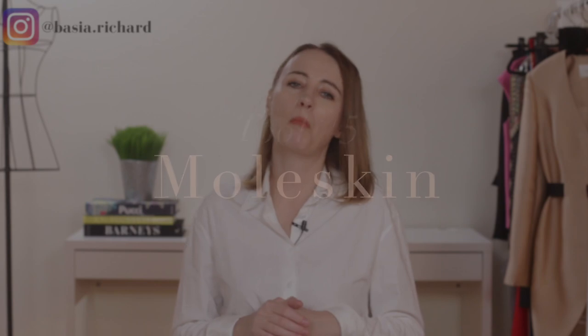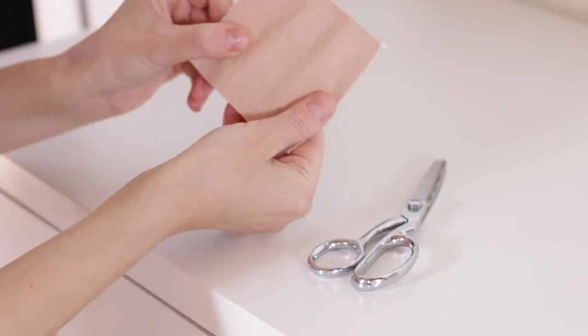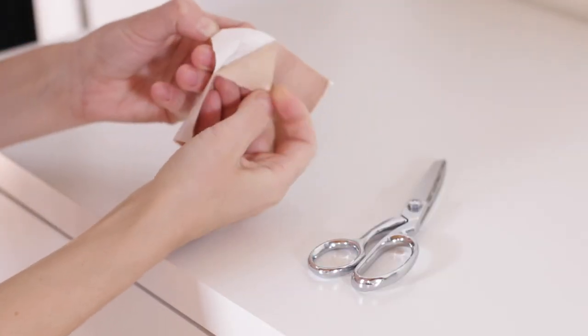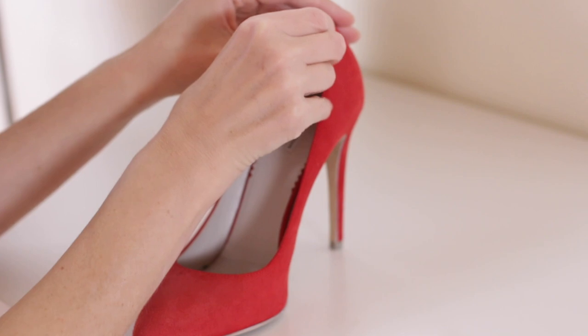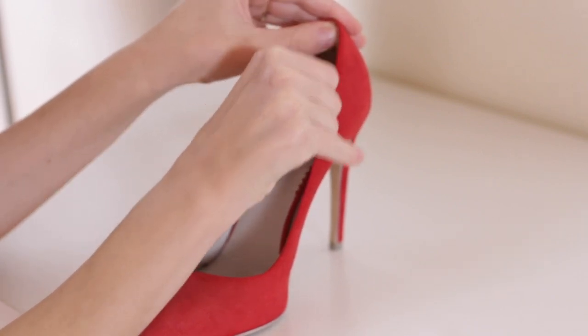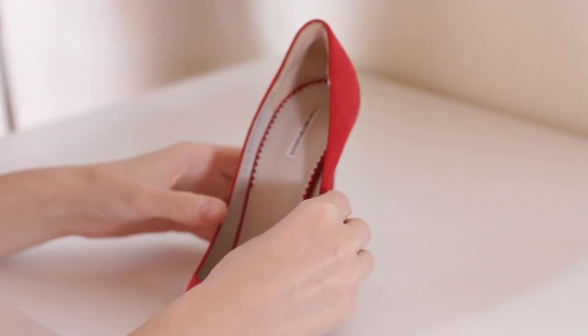Tool number five, moleskin. It's a secret tool that not too many stylists know about. It's a soft and plushy fabric on one side and a sticker on the other side. It's used at the back of the heel to protect the skin from getting blisters, but you can also put it directly on the inside back of the shoe to protect your heel. Moleskin has more padding and it's way softer and plushier than a regular band-aid.